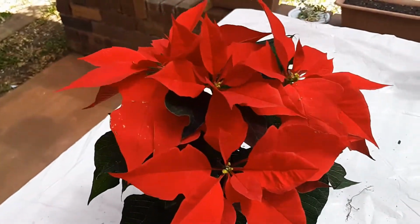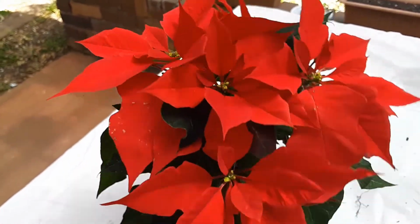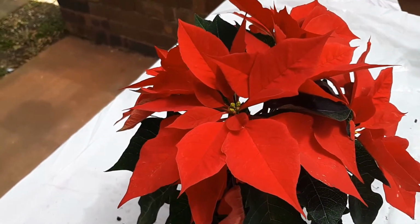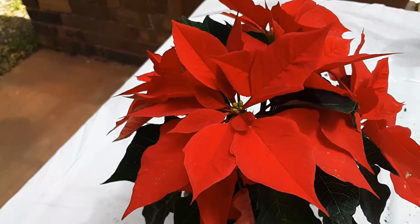Just the normal soil they need, nothing special. The peat will help to retain moisture, whereas perlite will keep the soil well aerated and light.